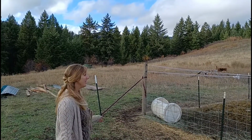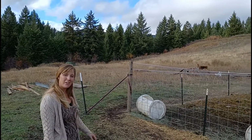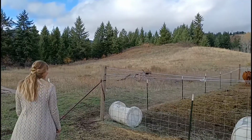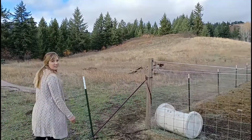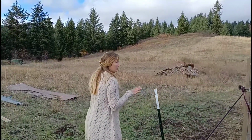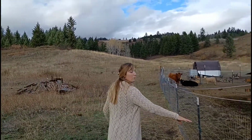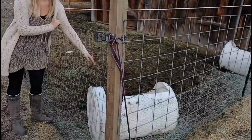Okay, so I'll take you around the corner just to check out all the animals and see how they're all doing. The kids are wonderful helpers. Every morning they help me with the chores and they get in the pen. I hand them hay. They put them in these barrels, which work super great.